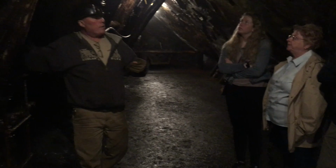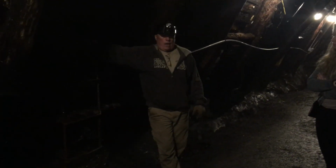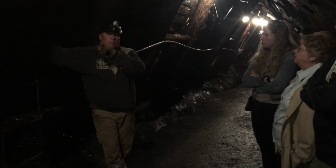A little how you do that doesn't involve this thing, okay? This is known as a manway, and it's basically where the miners climb up to their work areas each day. Their objective is to advance the mine at least 6 feet a day. And if you really were to climb up here right now, it only goes up about 30 feet or so.